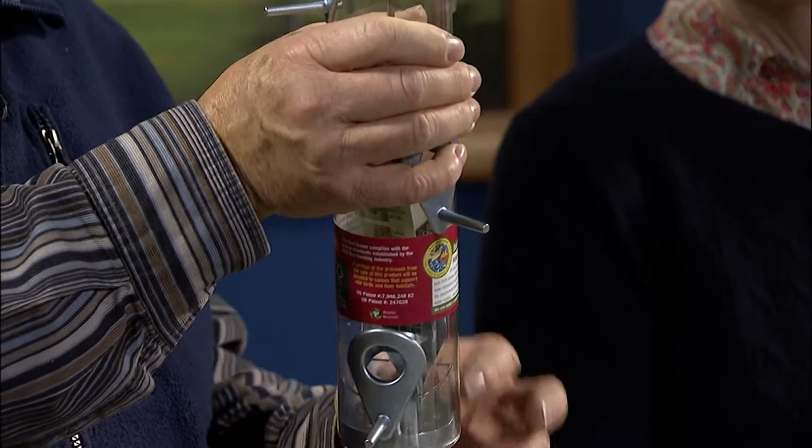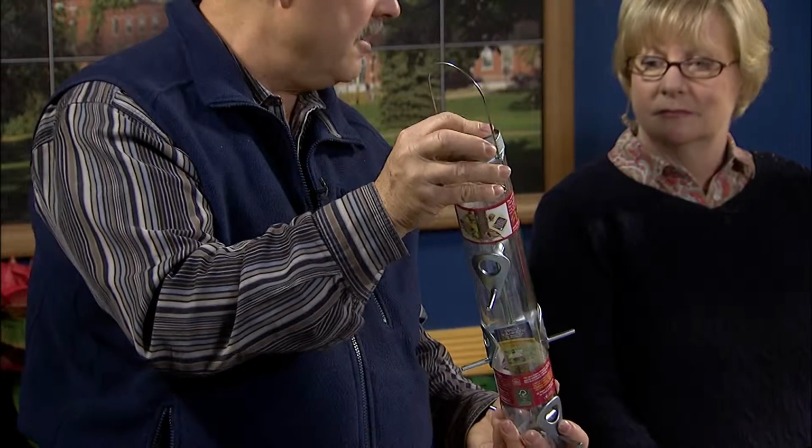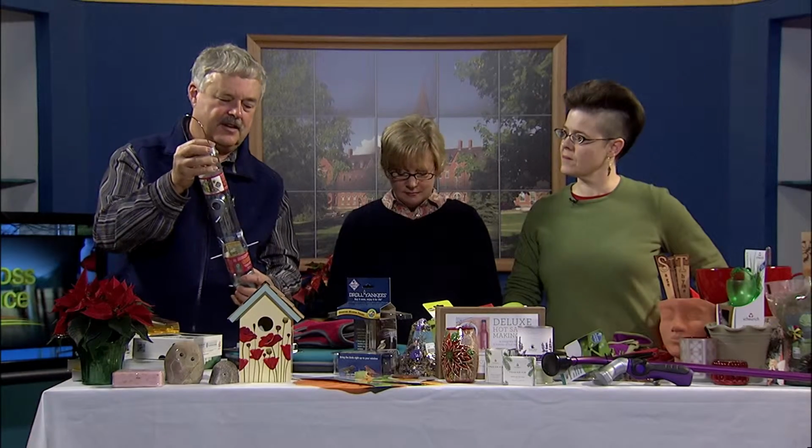But if you do get seeds in there, this one's really nice. Just as you fill it, take the top, it's got a little rod, and you just pull that rod up, the bottom comes off, and you clean it. Easy to clean. It's just so easy. So that's what I always look for. A lot of feeders don't have it. There are many types out there.